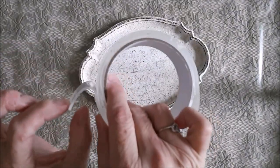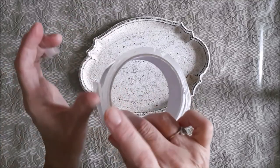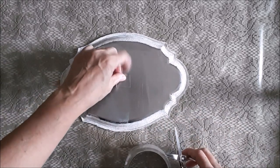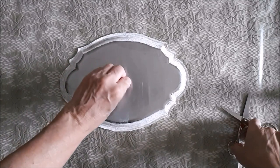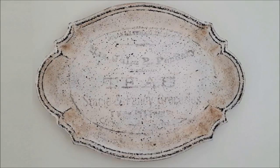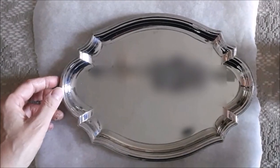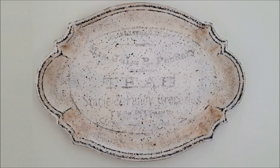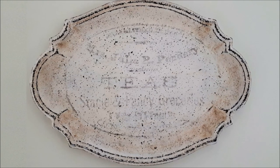Because it's for my own personal use and I don't want to drill holes in it, I'm just going to add this really strong double-sided sticky tape to stick it on the wall. I'm really pleased how this came out, considering it was an old scuffed up stainless steel tray before. It looks like an original vintage plate.